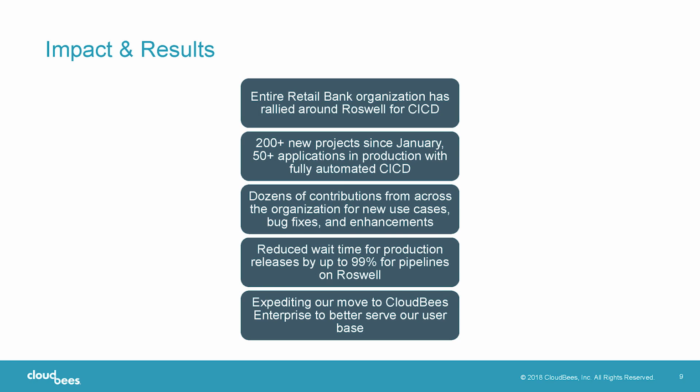So, what happened with all of this? Now, as of the last few months, the retail bank organization has really rallied around Roswell as the framework of choice for CI/CD within the bank organization. We've had more than 200 new projects started with Roswell, and over 50 of them are actually in production now, doing multiple production releases a day, and not going through the old legacy change management process anymore.